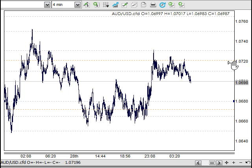But you'd want this 72 number here as support, and poking its head up there is not enough. You need it to go up and come back and retest it. So that's what you'd be looking for there, and then adding on to this point here with the view of taking that high out through there as well.